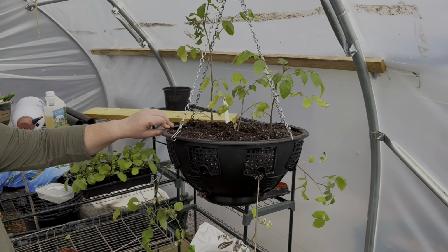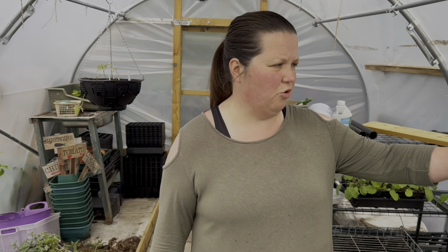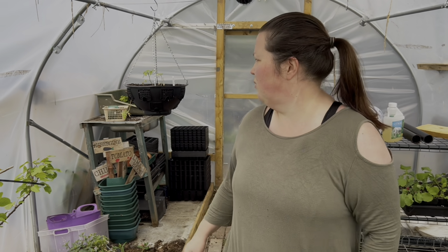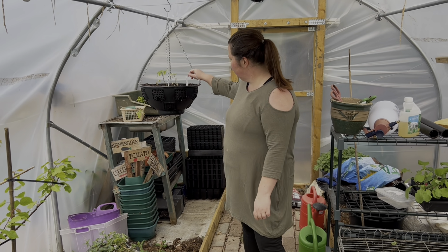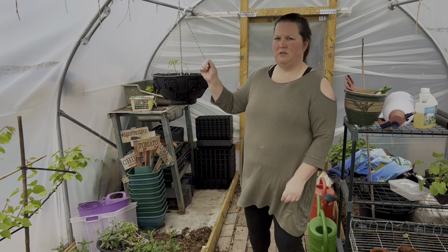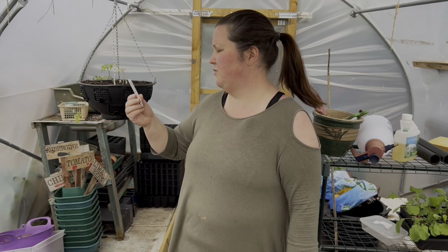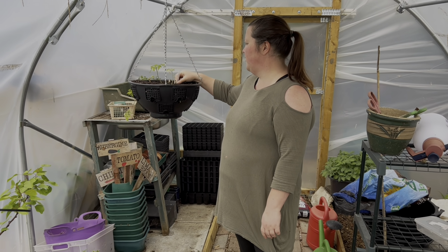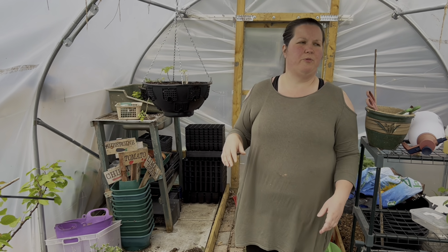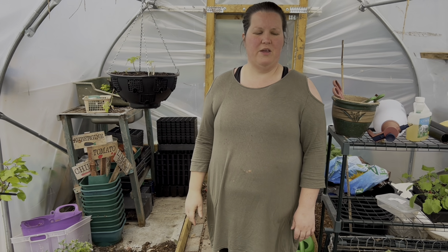To be honest, I don't know if it'll be too many plants even for these baskets. This one's called Micro Tom, and this one is called Mascotza. Have a look at that if you can read my writing. When I asked on the Facebook group for our page, quite a lot of people suggested these two varieties. So we're having a go at these just to see if we can get some nice tomatoes in this polytunnel.